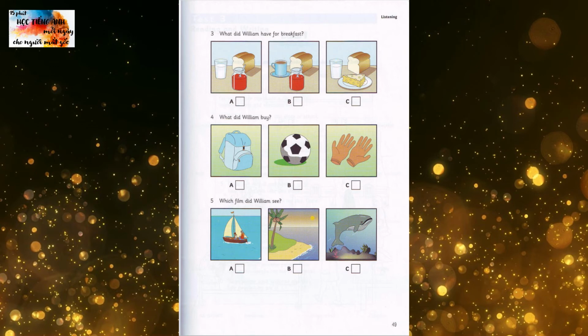3. What did William have for breakfast? The breakfast in the hotel was excellent. What could you have? Oh, everything. There was coffee, cheese, fish, meat, bread, cakes. So, what did you choose? I had bread and jam and a glass of milk every morning.